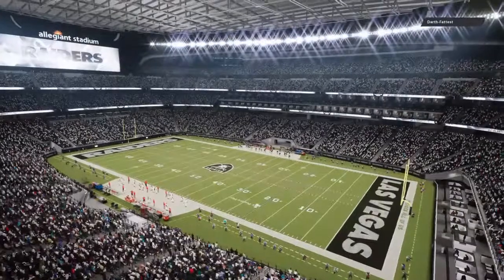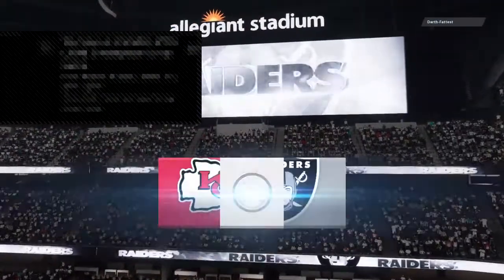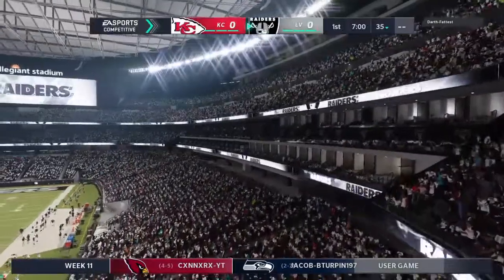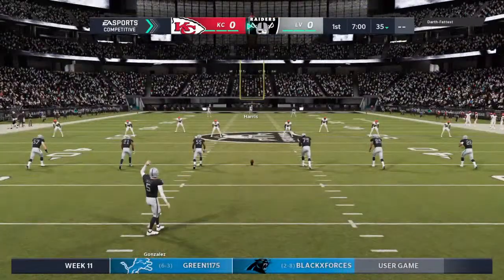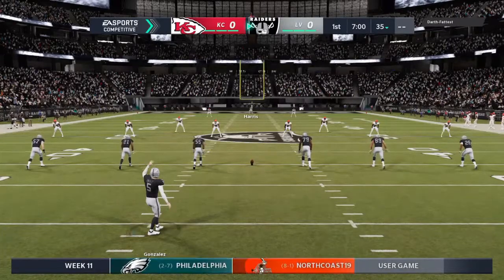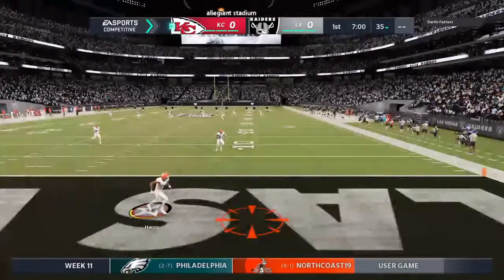NFL football has come to Southern Nevada as we are in the menacing new Allegiant Stadium here in Las Vegas. The scene a few moments ago, here it is. It's unlike any other in sport as both teams made their way out of the tunnel. These folks are fired up as their guys are ready to do battle between the Kansas City Chiefs and the Las Vegas Raiders.